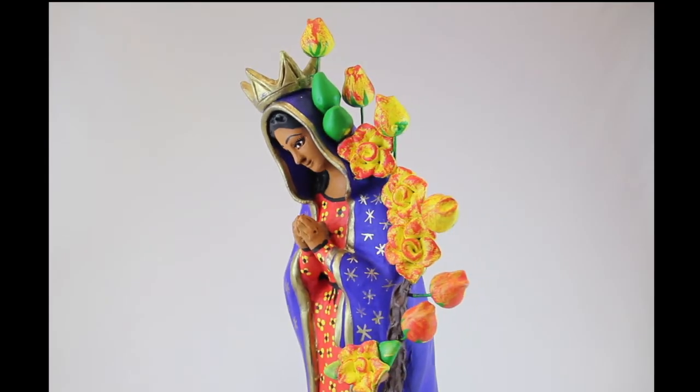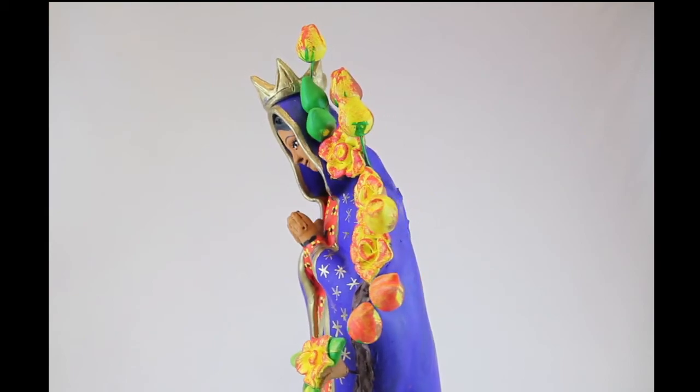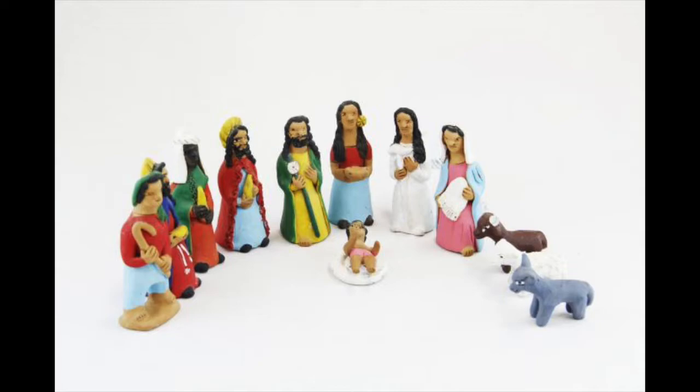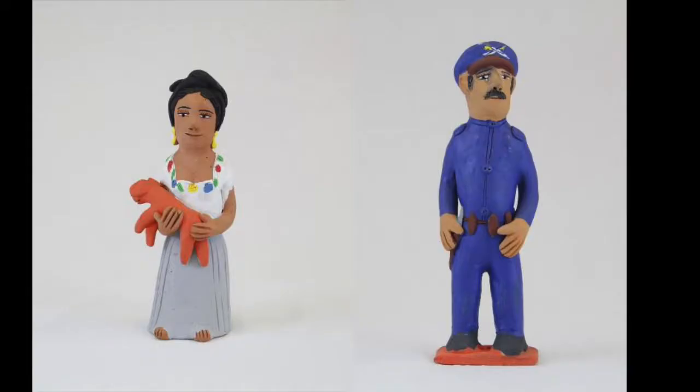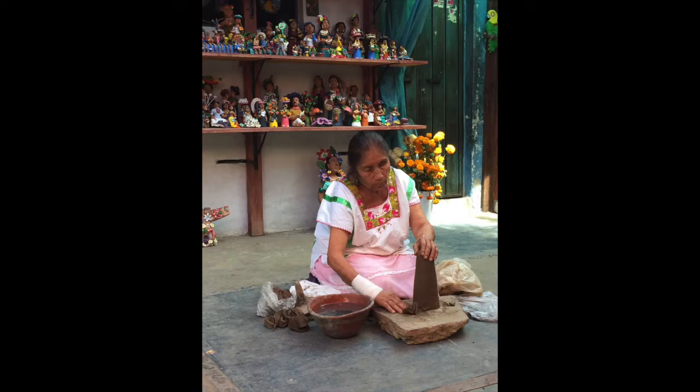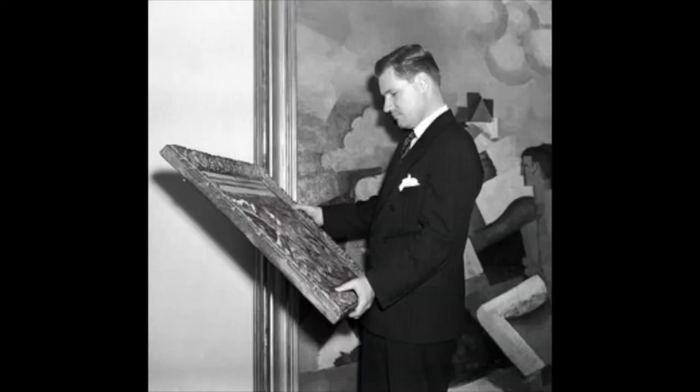Currently, the museum has mostly ceramic figures by Josefina Aguilar, but also has virgin figures by Concepción and one nativity scene by Irene Aguilar. Josefina calls her figures muñecas, or dolls, and many of her figures are reflections of the people she sees in her Oaxacan village. Sculpted with red clay, her imaginative and brightly painted figures have been collected by Nelson Rockefeller and other collectors around the world.